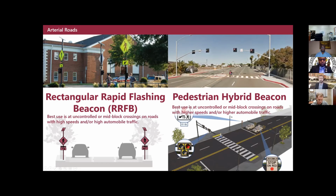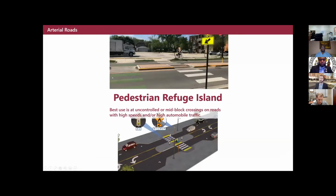All right. So as we're looking ahead, there's another item that we can have to make crossing the roadway easier on these wider roads like Vernon, for example. It's called a pedestrian refuge island. And this is a place for people to cross. They can look one way for crossing the roadway, step into the middle, take a breath, look the other direction, find a safe gap, and then cross the roadway.